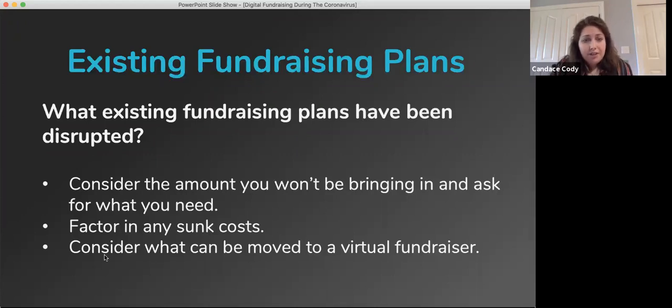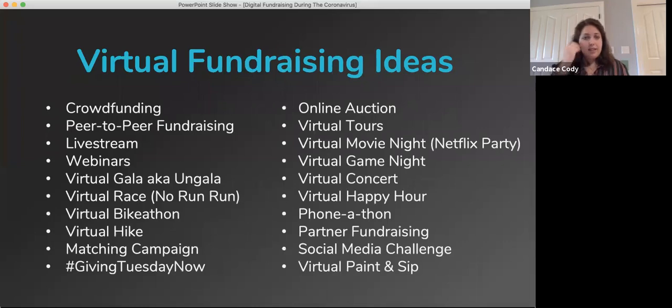Another thing is to consider what can be moved to a virtual fundraising event. A lot of events can be transferred online. Maybe it won't look exactly the same, like maybe your gala presentation will look a little different online than it typically does, but there are ways to adapt really quickly. We've put together a list of virtual fundraising ideas. This is something you'll probably want to come back to later and think through more.